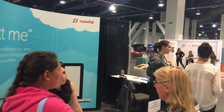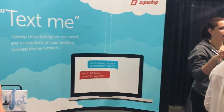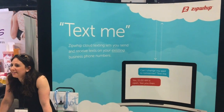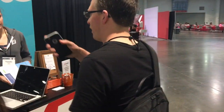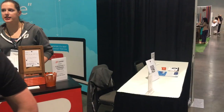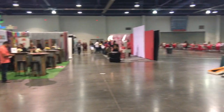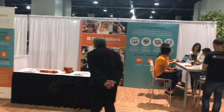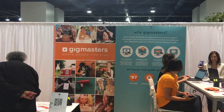Zip whip. Now this is something kind of interesting. I hear this was new last year, and what this will allow me to do is send and receive from your existing landline. You can get it set up so that you can send and receive from that. Occasionally people know they can text our cell phones, but sometimes they'll text our business line and then they get that, sorry, can't go through. This would eliminate that.